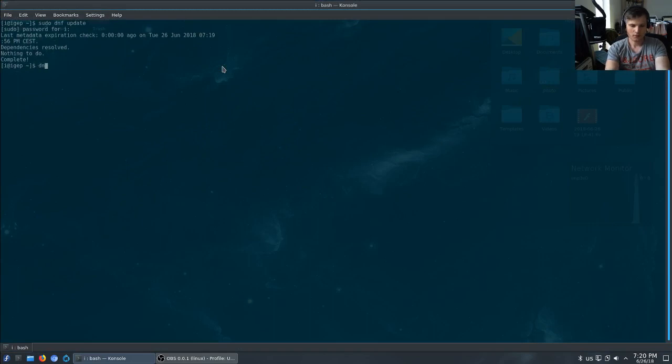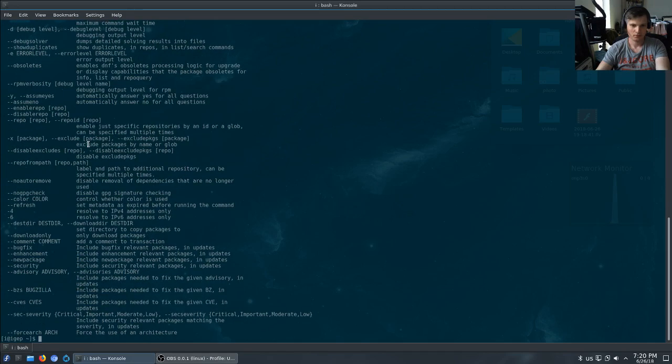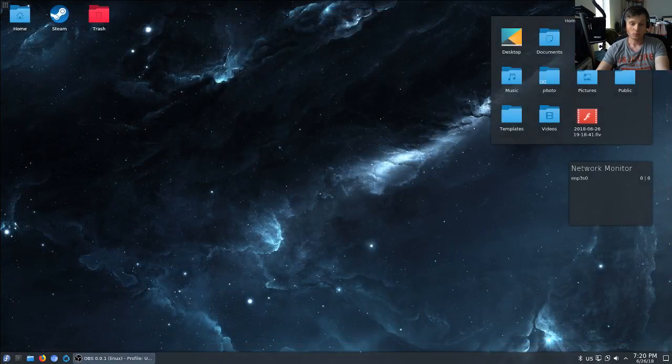The other thing is, let's see, DNF. Help. Look at this. DNF does, I think, really everything for you. For example, if you want to roll back a piece of software or driver, if you want to install a previous version instead of the current version, you can do it with DNF. For example, with Arch, you have to install a separate command line tool to do that. And in DNF it's included, so that's why I like DNF. It's a great tool, you can do everything with one single tool, and I like it. I don't like to have many things. I like to have one tool which does as much as possible.